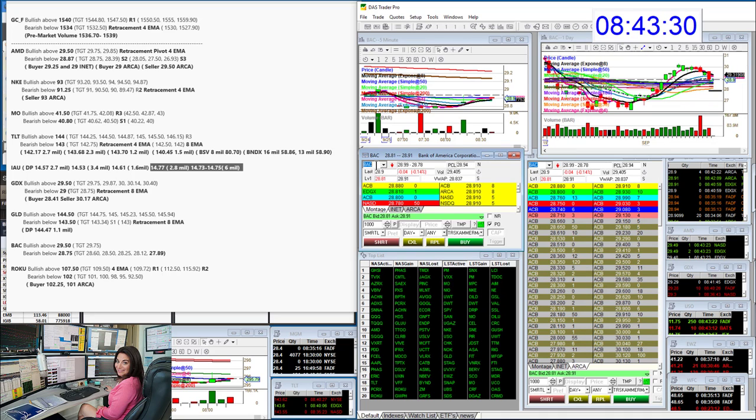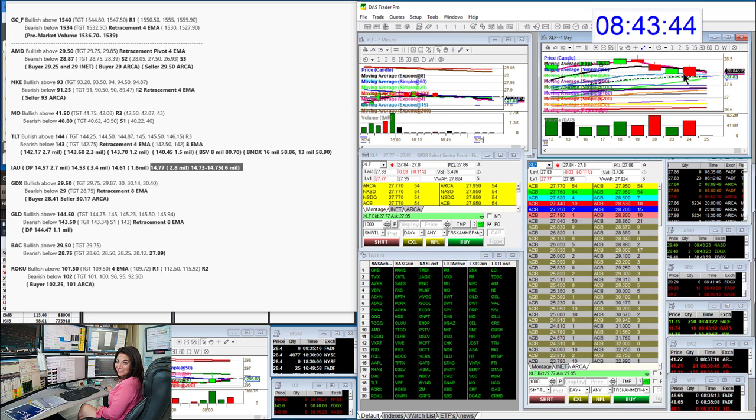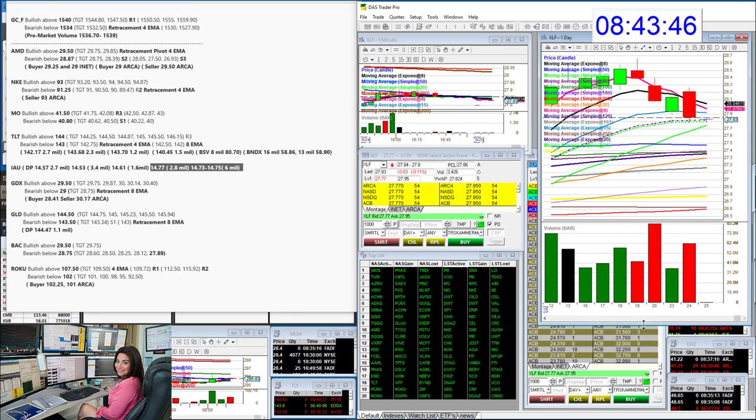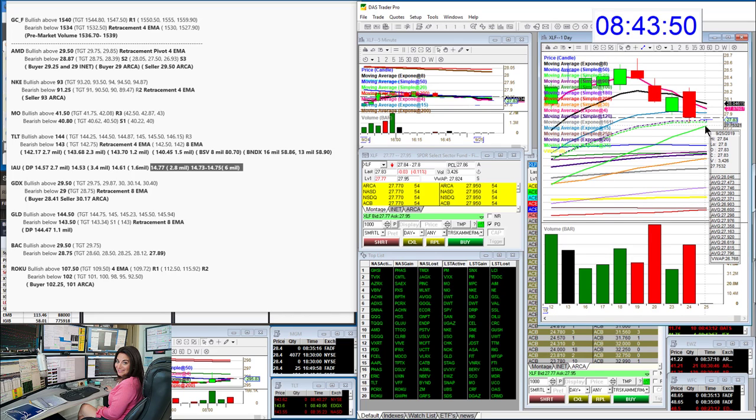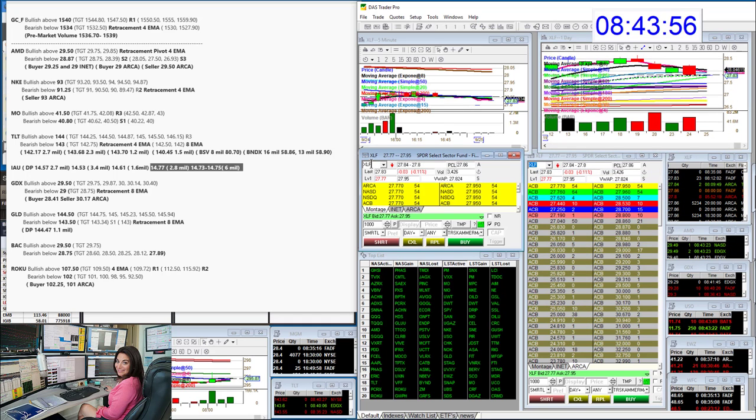BAC, bullish above 29.50, bearish below 28.75. We are below massive prints on XLF. All right, so we are bearish on the banks right now. Let me just see XLF, a little bit slower to trade. We could come down to about 27.75. There could be some support there. But again, today could be a little bit slow.